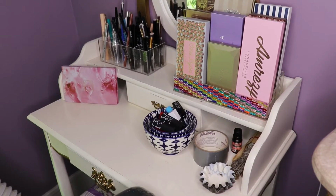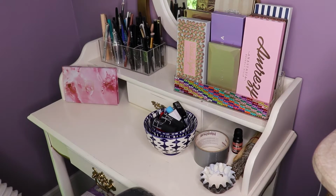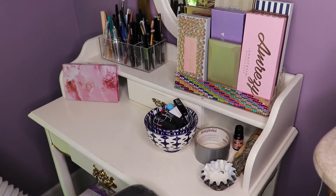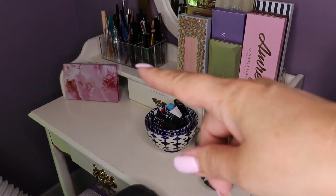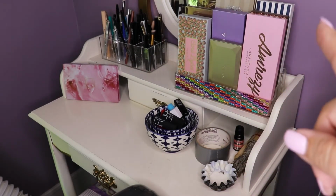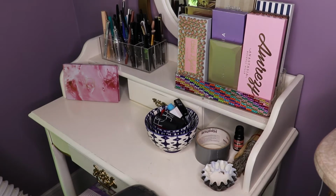Okay, so here we are over in the corner. Those are all my eye pencils, some lip pencils, eyebrow pencils. These are a collection of sort of ABH, Stila, I see some Urban Decay in there, some Pretty Vulgar. So I think I'm going to pull the Carli Bybel palette.